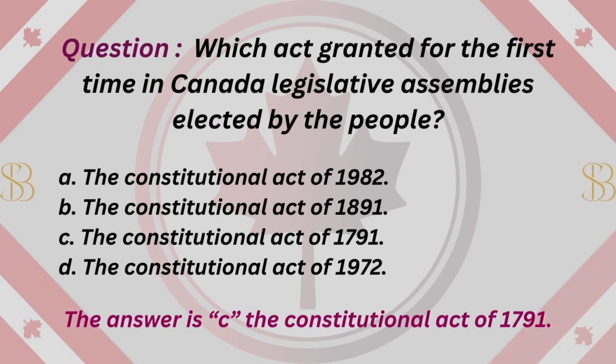Question: Which act granted for the first time in Canada legislative assemblies elected by the people? A. The Constitutional Act of 1982. B. The Constitutional Act of 1891. C. The Constitutional Act of 1791. D. The Constitutional Act of 1972. The answer is C. The Constitutional Act of 1791.